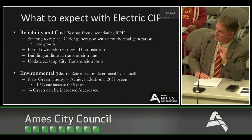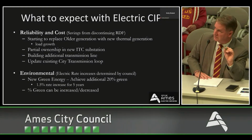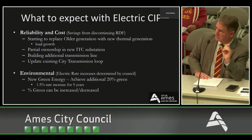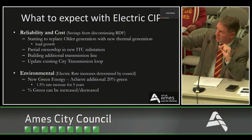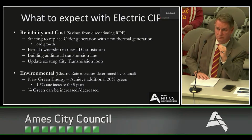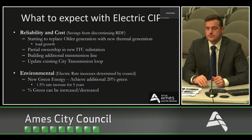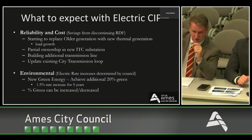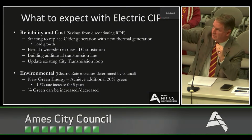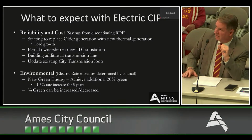We can buy into and have partial ownership in the new ITC substation, which gives us reliability and another feed into the city. We can build that additional transmission line we talked about, and do all of the updates to the transmission system. I will add, the new generation brings in an environmental element as well, because it'd be much more efficient than our existing generation. I'm going to wait until we do the CIP, but the numbers we're working on with Corey, which we shared with the city manager's office, show we can pay for all of that without raising rates. Amazing. Based on the savings we'll have from RDF.